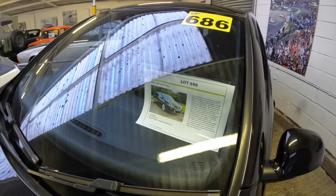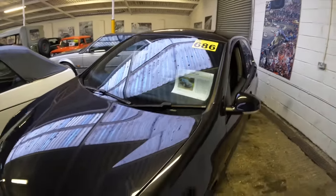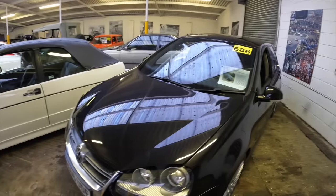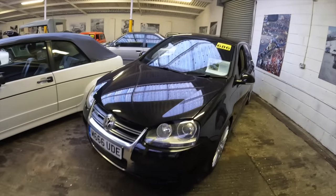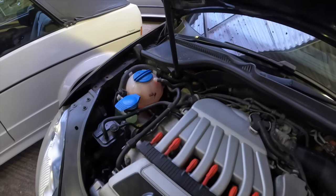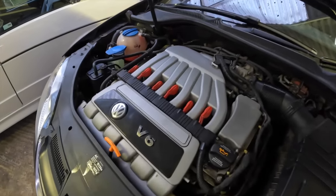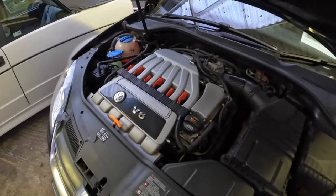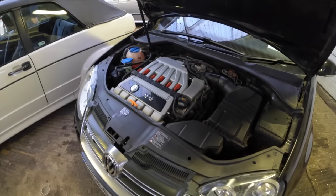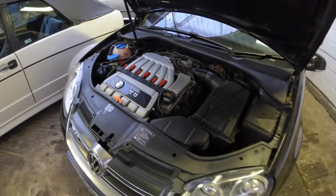Now this isn't really a classic, but a future classic, I believe. This is a 2006 VW Golf R32. Doesn't look much from the outside. Pretty subtle, but sporty. I've just lifted the bonnet to reveal the rare factory manual V6. That's a 3.2 V6. Not much to see under here. Lots of plastic covers and that, but yeah, beast of an engine.